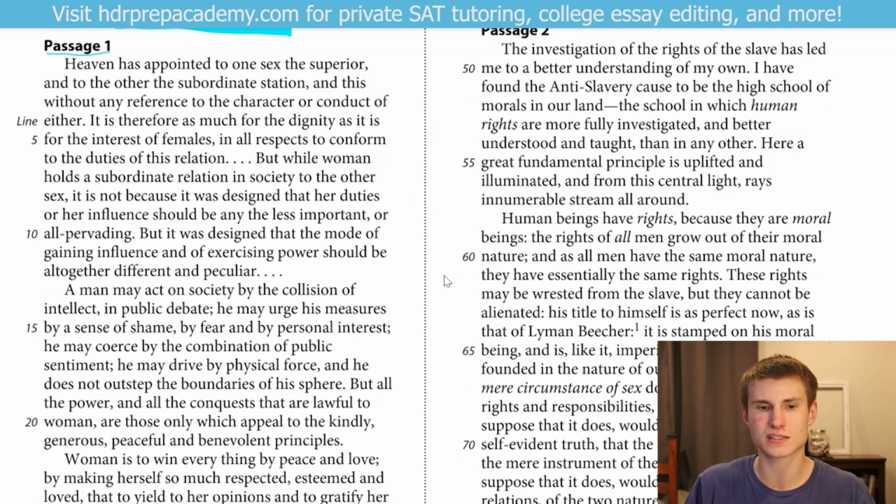Heaven has appointed to one sex the superior, and to the other the subordinate station, and this without any reference to the character or conduct of either. It is therefore as much for the dignity as it is for the interest of females in all respects to conform to the duties of this relation. But while women hold a subordinate relation in society to the other sex, it is not because it was designed that her duties or influence should be any less important or all-pervading, but it was designed that the mode of gaining influence, of exercising power, should be altogether different and peculiar.